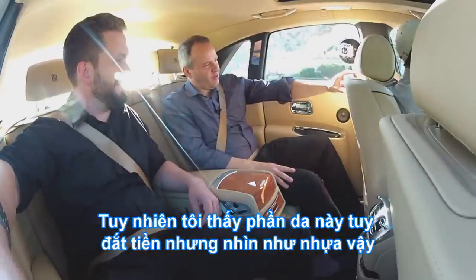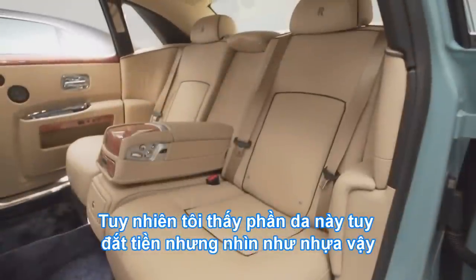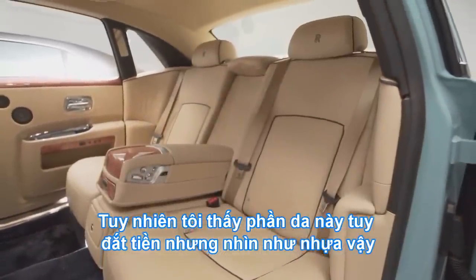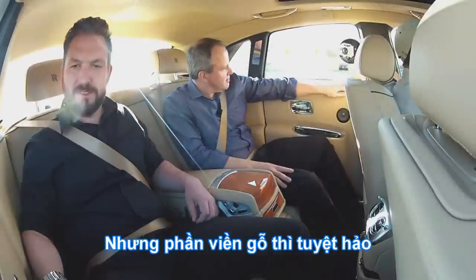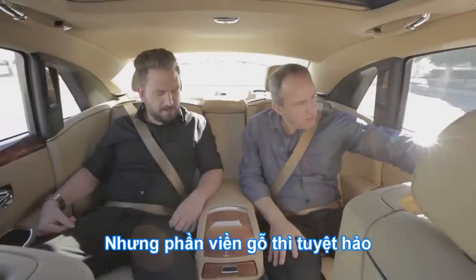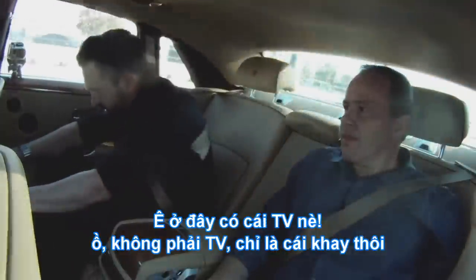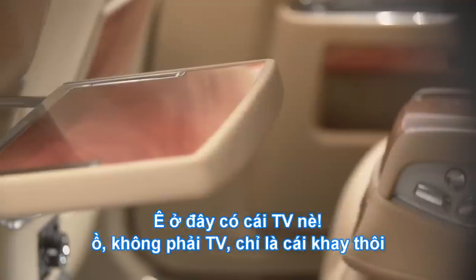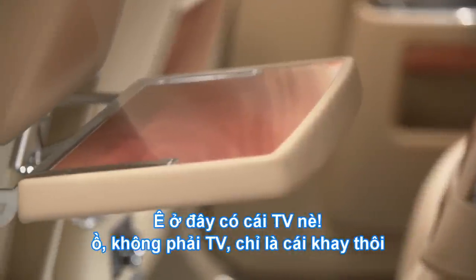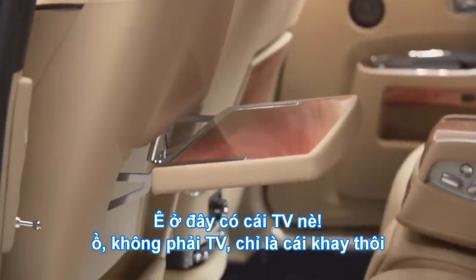Well, here's the thing for me. This leather, I think, was made from a cow with such a great complexion that it looks like plastic. Yeah, and the wood refinement is very nice. I don't know if that's walnut, or ash. Plywood. Could be. So we've got some TVs or something back here. Is that not a TV? No, it's not a TV. It's a tray. Oh, yeah. With a really smooth waiting mechanism.